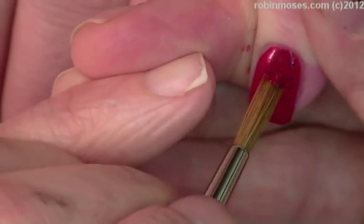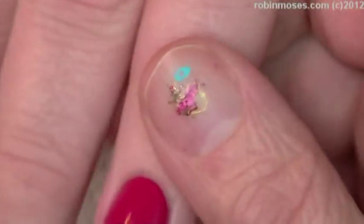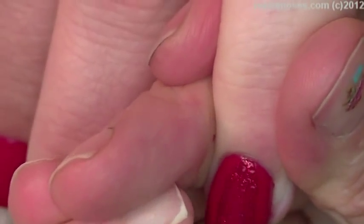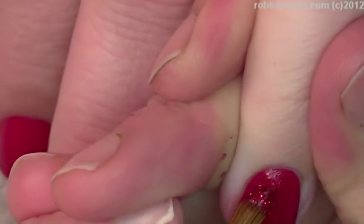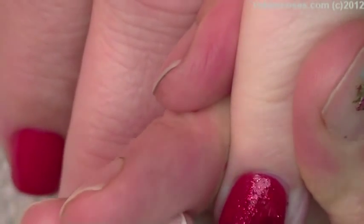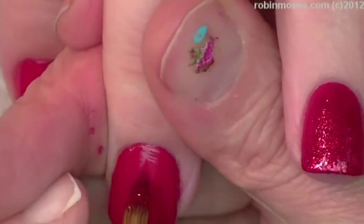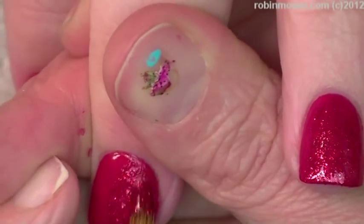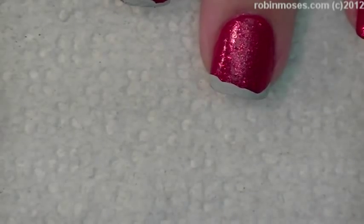Now, you could put this all over the whole nail, or you could do it on half the nail. Give yourself a diagonal fringe, a chevron fringe. Sexy. An off-center fringe. But it really is pretty, and it gives it a real bling. And when I top coat it, it's going to make it look 3D. So I'm going to finish this out.